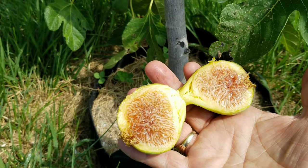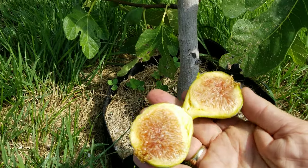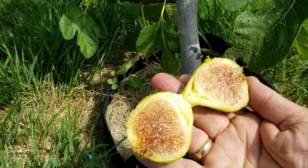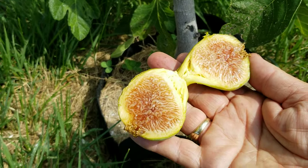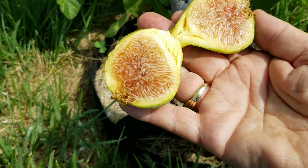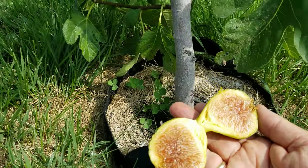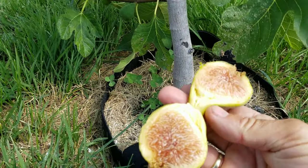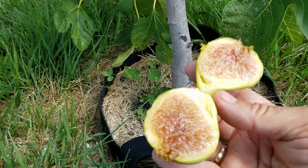Of course, in California, you get a second crop. Here, you don't. But it wasn't about the second crop. It was about the first crop. And it's got a huge Breba crop. Huge. And it was sensational. There are so many wonderful varieties out there. This one doesn't have a real intense berry flavor. It's a mild berry flavor, but it's very, very delicious nonetheless.